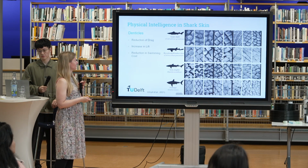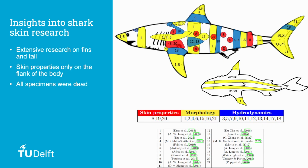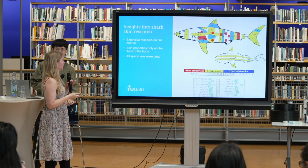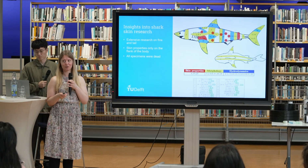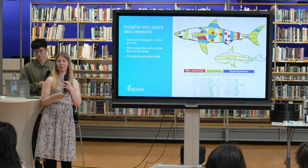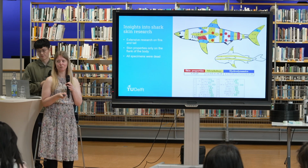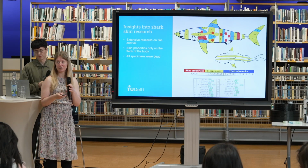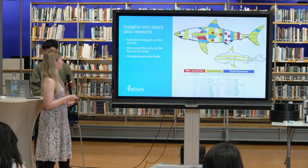So we looked into what research was done, and we found that if you look at the body of the shark, there are different types of denticles based on where you look. So at the nose of the sharks, they are shaped differently from the sides or at the tail. And a lot of the research was done on dead sharks. So there's not much research on live sharks. So now we're currently working with Blijdorp to also do measurements on live sharks and how these denticles work and how they decrease drag on actually live animals that still move, that are not preserved.